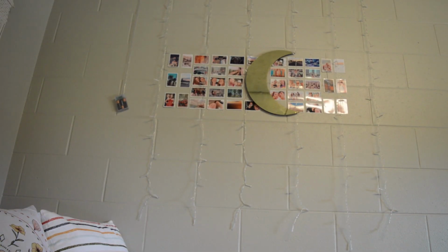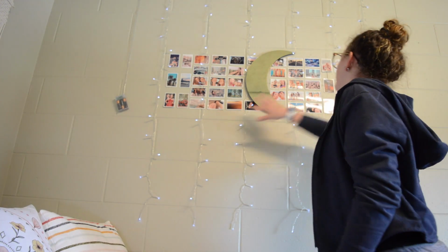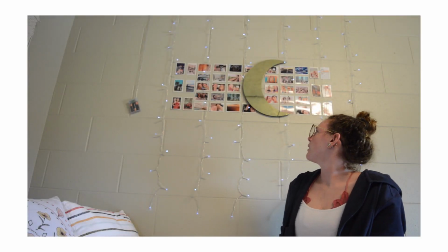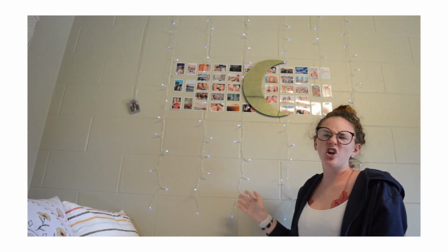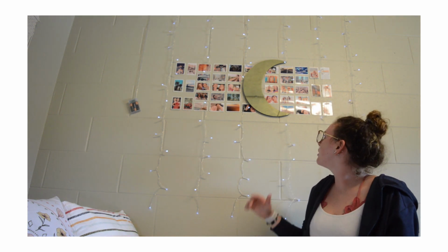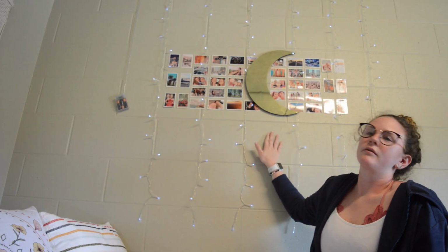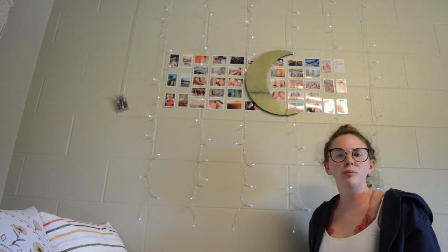So this is my favorite wall right here. I think it makes my room. So I got these lights from Target. It's okay. And I got these pictures. I go on to Pic Collage and I make collages of four. So then I just print, I think I printed 12 pictures that cost like $4 or something to get all of these pictures. And then I got this crescent moon bow. I love it a lot. I think it really adds a touch to this. I think it's really, really pretty at nighttime.